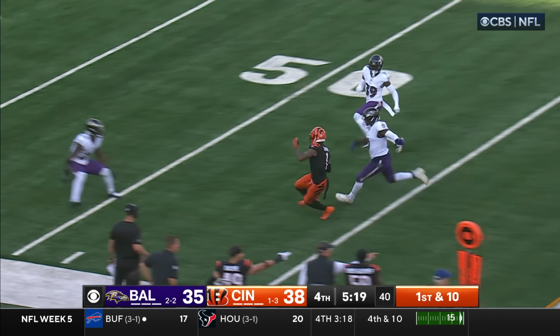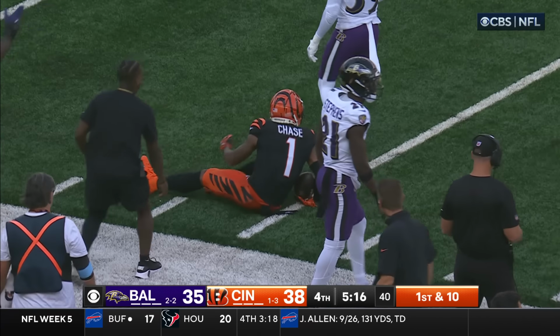Chase here, dumps it off. Here comes Chase, and out of bounds. Oh, stayed in wisely.